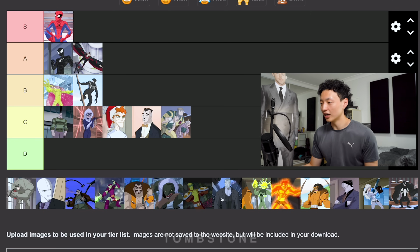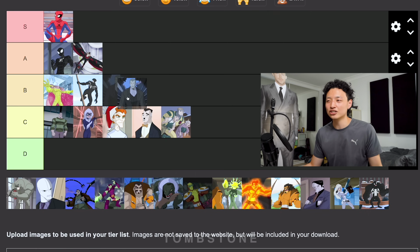Anyways, I like how neutral his colors are as well on his costume. It just really complements the whole Tombstone aesthetic. Like, you don't want any bright colors and shit. Like, this guy is a stone wall. He will fucking beat the shit out of you. So I'm gonna put Tombstone, especially just looking back at the 90s version, at a B.